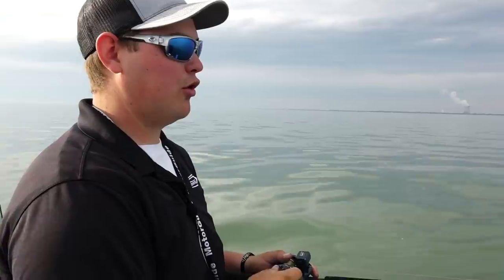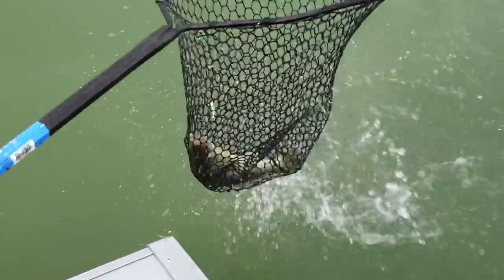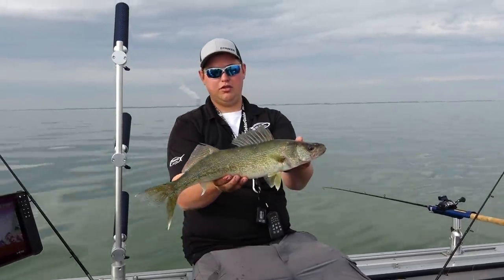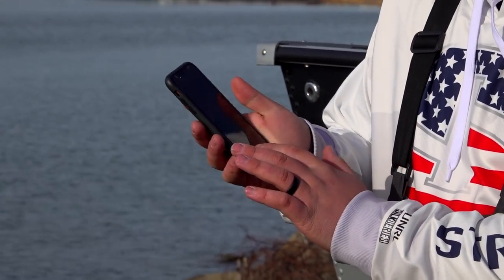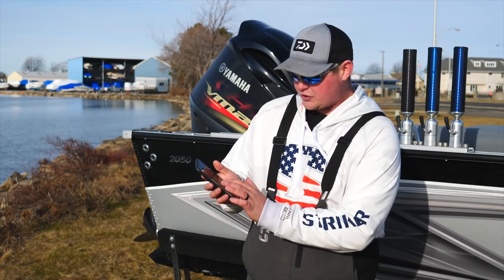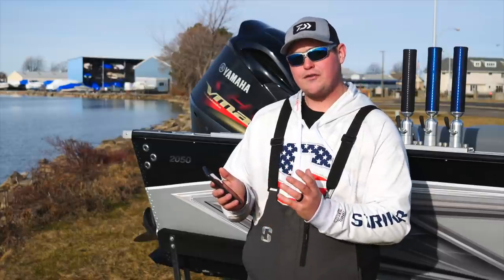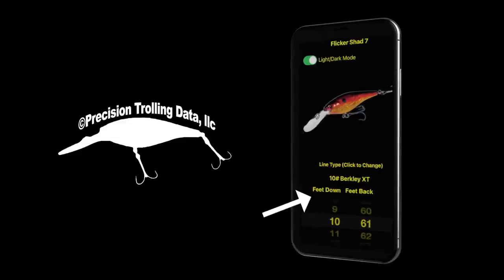Now, I'm a walleye fisherman. I like to target a lot of different species, but I probably spend most of my time walleye fishing, and more primarily open water trolling for walleyes. I'm going to show you how to use the app basically from the basics. When you look at the app itself, you'll see there's a feet down function and a feet back function. So if you're marking fish on your graph, let's say 12 feet down, you'll go to the feet down function, scroll to 12 feet down, and you have to go 89 feet back to get the lure down to that depth.